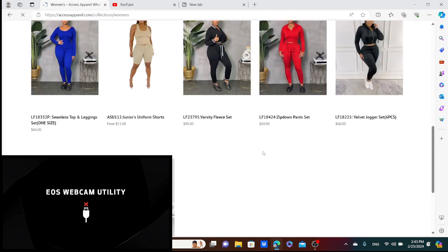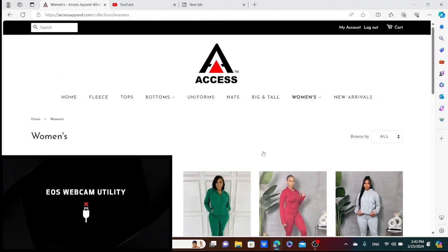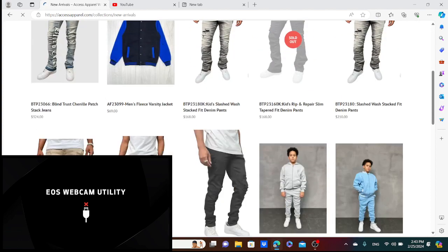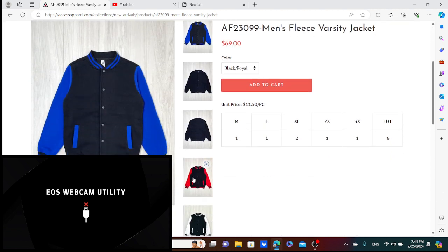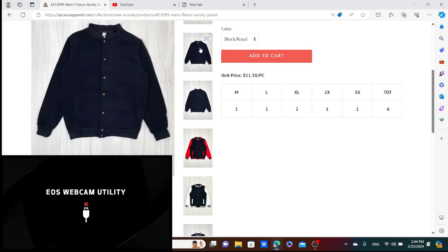Women's, they got some stuff for you. But one of the downfalls to this is that the jeans be going crazy. Men's fleece varsity jacket, $69. Well, it got me shopping. I can use that red. I can use that black on black.